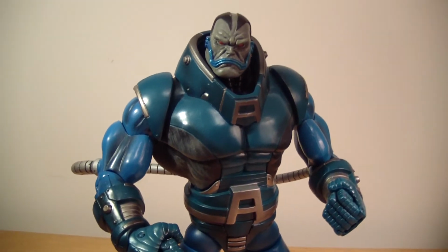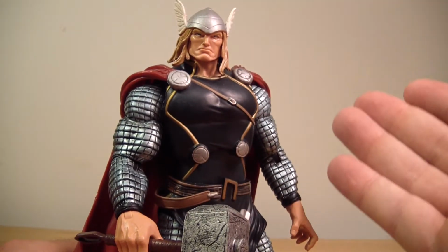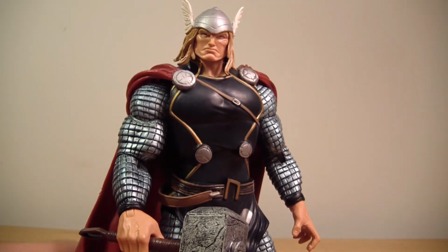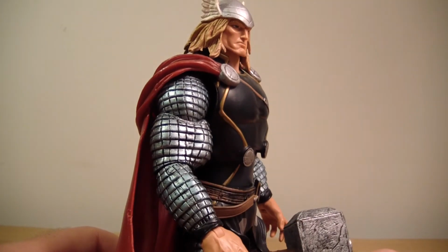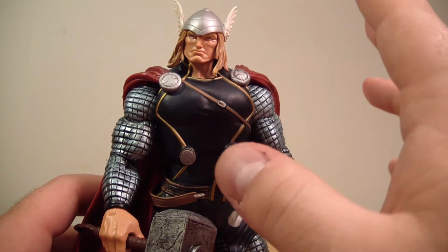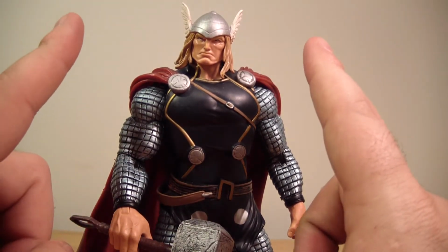Skadoosh. Here comes number 5. And without any further ado, Sir Thor from Asgard. Asgard, Fangard, Dangard, Blandgard. Yep, it's Thor, excuse me. Yeah, not a big fan of the Thor character, but you gotta love this figure.